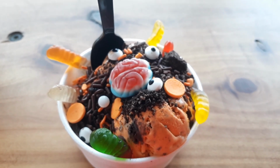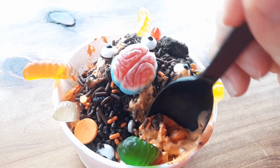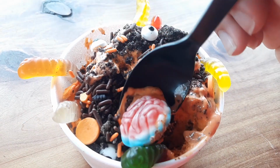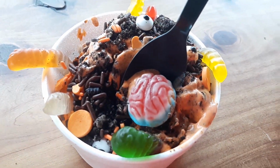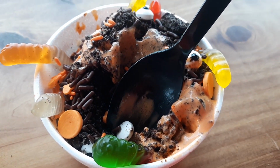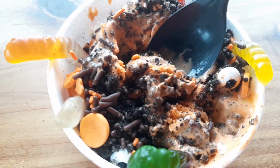All right, to try the Monster Mash, this is orange vanilla ice cream with Oreo cookies. And let me see how this tastes. Mmm, so good. Let me try the brain next. I think it's a gummy brain, not a real one, of course. All right, let's try the brain. Mmm, so good. It has a juicy flavor, a real fruity flavor. That is so delicious. This has chocolate sprinkles.